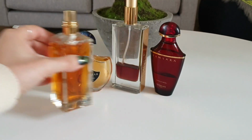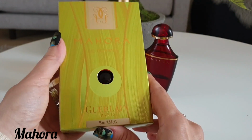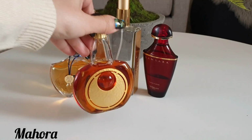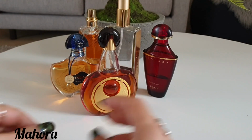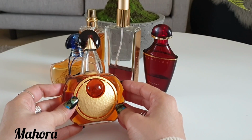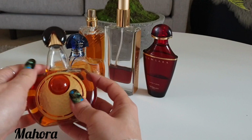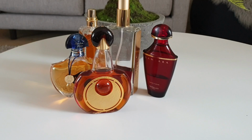Now, speaking of big white floral tuberose fragrances, I have another one, the Mahora, the long discontinued Mahora. I love this fragrance as well. Again, it's the same kind of category as the Jardins de Bagatelle. It's that white floral tuberose type of scent, except this one is a little bit sweeter and a little bit richer, in a way where it's actually more dense. It's more dense, it's sweeter, whereas that one is more green, I would say. And yeah, I love this one so much. I mean, the bottle is just so unique as well.